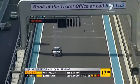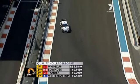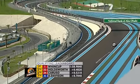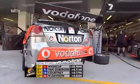So Stephen Johnson, 2-minute flat. Jamie Whincup leads the timesheets. He's in pit lane at the moment. So too is Garth Tander. In fact, the top 9 guys are all just sitting it out for the minute. We're looking for the top 20 for this qualifying session, and then we'll have ourselves a top 10 shootout in the Middle East for the V8 supercars.